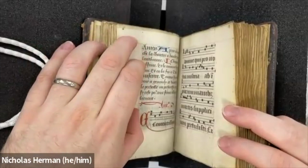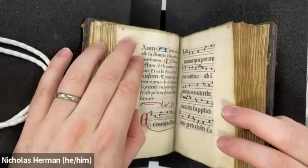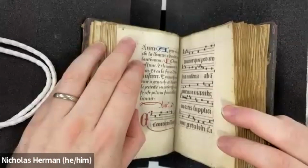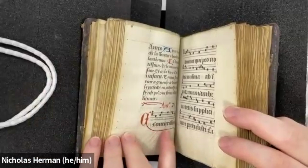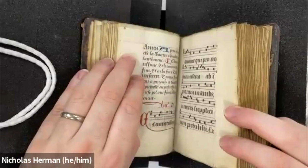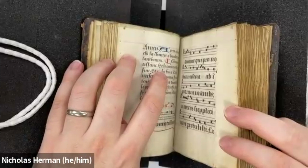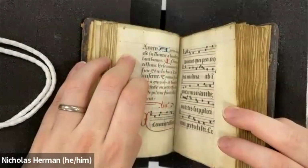"Après commence la chantre à haute voix l'antienne." So after this begins the singing out loud of the antiphon, Clementissime. This is the antiphon down here. As you can see, it's a Clementissime. And then the Miserere, and then "toutes" here with the TTES ending. So that means that's in the feminine in French.